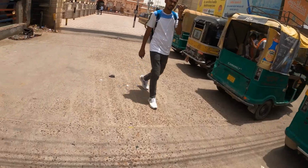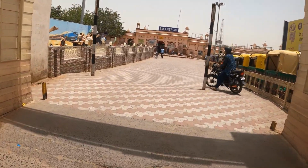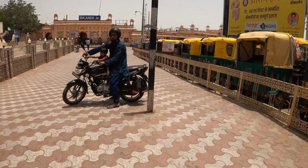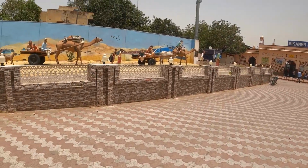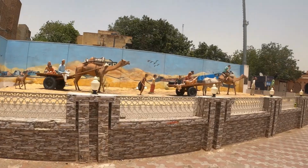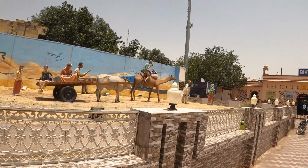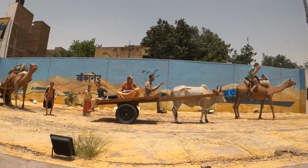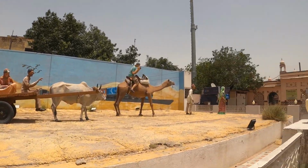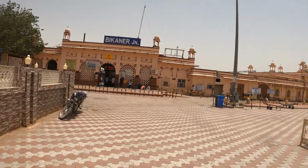Well, this is the station. Let's go and have a look at the old station, see if we can actually find a way out of there. Well, this looks a lot calmer than some of the train stations I've seen so far in India. Look at it, very chilled out. A couple of guys staring at me, wondering what I'm doing.